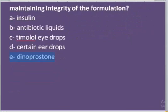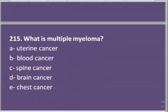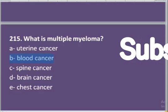Moving on to the fifth MCQ: what is multiple myeloma? So options are given: uterine cancer, blood cancer, spine cancer, brain cancer, and chest cancer. Actually, multiple myeloma is the cancer of white blood cell. So it is actually a blood cancer, a type of blood cancer.